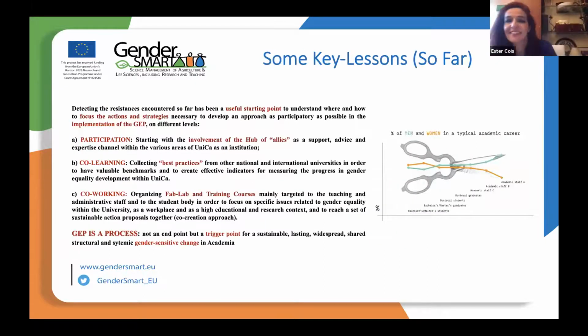But we have learned some key lessons so far, because detecting the resistances encountered has been a useful starting point to understand where and how to focus our strategies, to develop our approach, starting from the gender equality plan. And there are maybe 3 points that are very important. The first one is the participation, starting with the involvement of the hub of our allies, made up of representatives from all disciplinary areas, including STEM disciplines, and from all sectors and directions, from top administrative positions to student representatives, and so on.